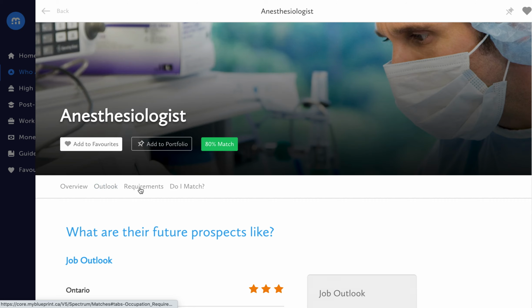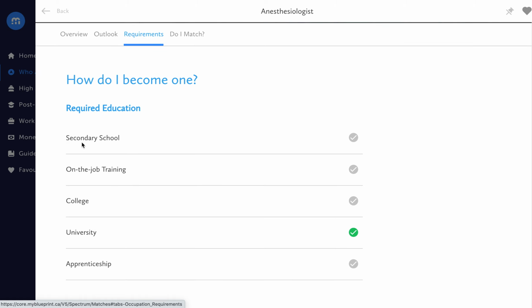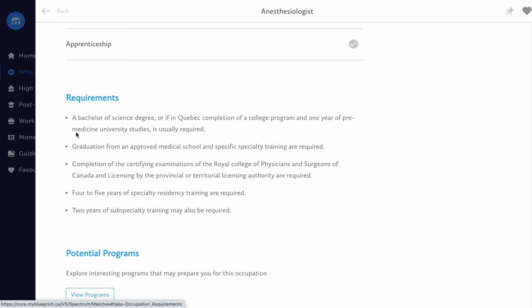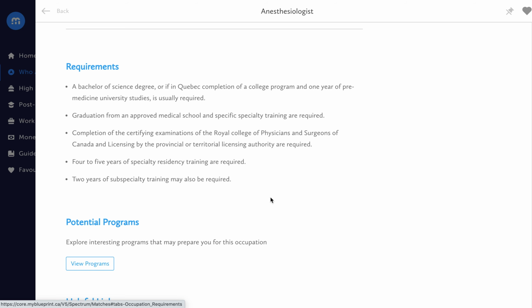Okay, so then requirements. This tab tells you about how you become. So it tells you where you have to go to school, or if you have to go to school to become one. And then right here is where it's really useful. It talks about what it takes, the different steps to become whatever that career is, right? So to become an anesthesiologist, it shows that you need a Bachelor of Science degree, and then it talks about all the things you need after you get that Bachelor of Science degree, because it is a doctor, it requires a lot. Most wouldn't have a list this long, but this will help give you kind of a roadmap, an idea of where you'd be going after high school if it's something you're interested in.